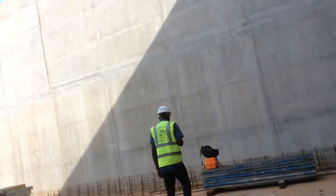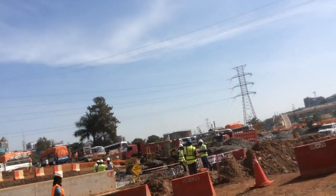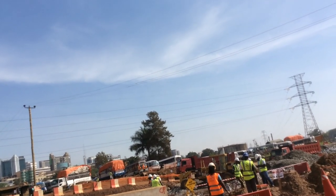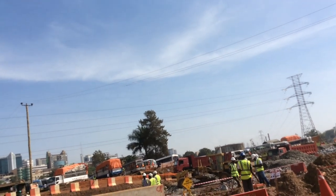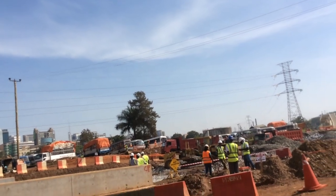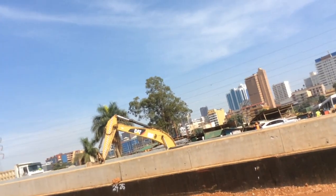That's how the vehicle underpass looks at the moment, and I think there will be lights there because it has to be lit for motorists to see, to have a clear view of where they are going. It's the first of its kind, the underpass. So we should be grateful that we are having such a road. At the far end, you can see the pedestrian flyover.